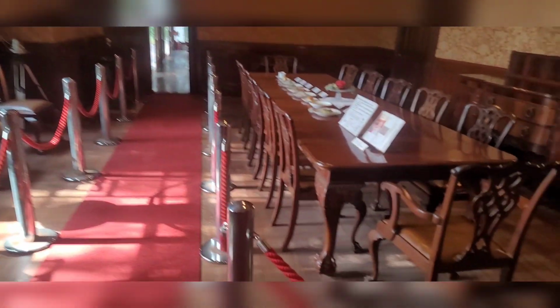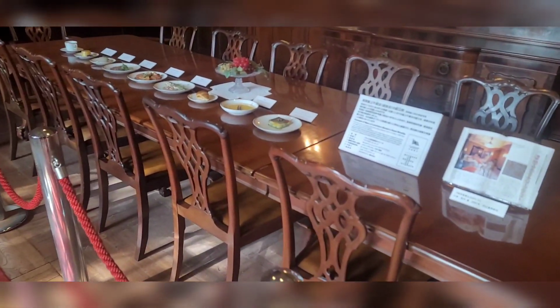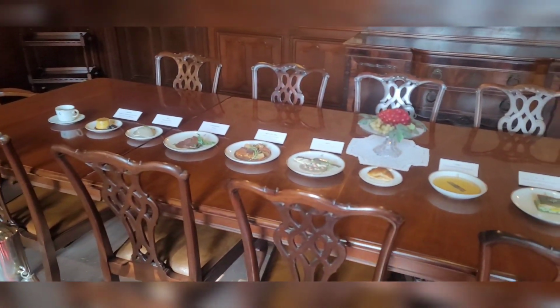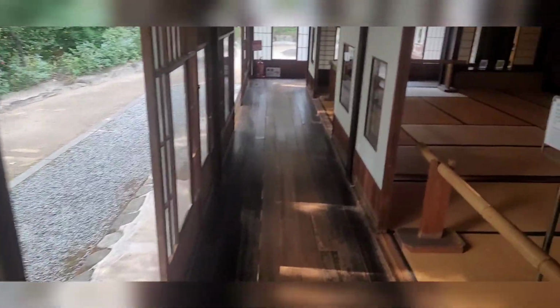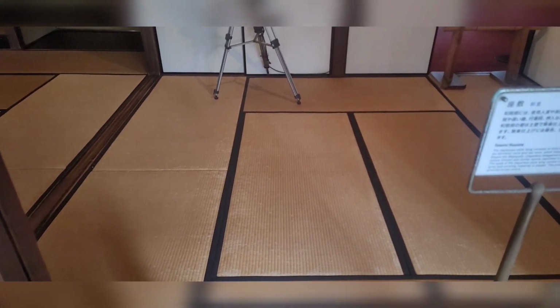I love this root. They should pick nice places to put their homes, especially with all these doors open. You can get a nice breeze.